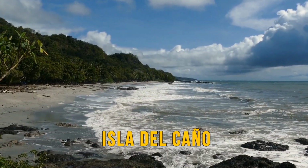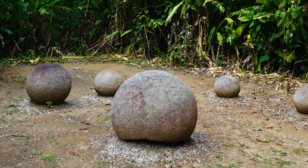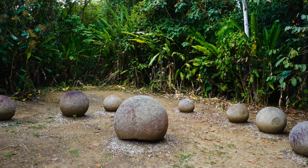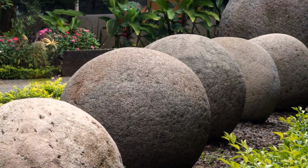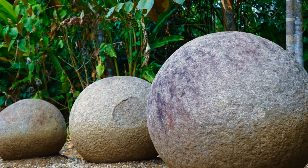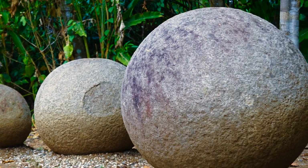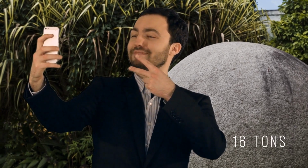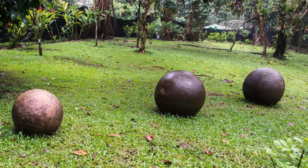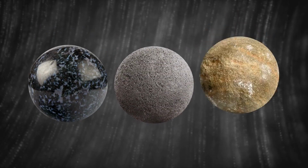In Costa Rica, on the island of Isla del Caño, there's an assortment of about 300 circular objects of different sizes. Locals call them las bolas, which is simply the balls in English. These stones have an almost perfectly round shape. Some of them are huge, weighing up to 16 tons each. They're also made of different materials: gabbro, limestone, and sandstone.